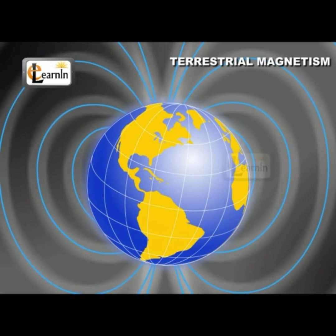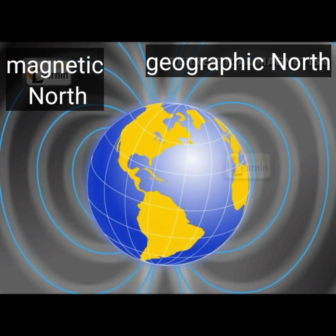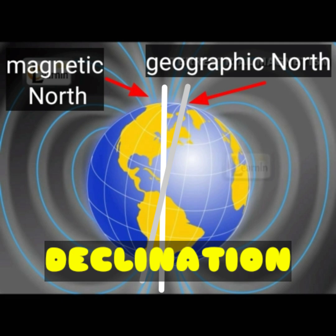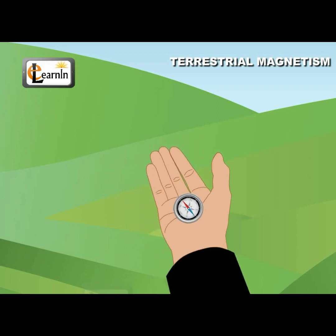However, there is a distinction between the Earth's geographic and magnetic north. Geographic north, or also called as true north, is the direction towards the fixed point called the North Pole. Magnetic north is a wandering point on the Earth's northern hemisphere. The direction in which a north pole of a magnet points on the Earth's magnetic north changes from place to place on Earth. The angle between geographic north and the Earth's magnetic north is called declination. So, the declination in Indonesia is different from any part of the Earth.